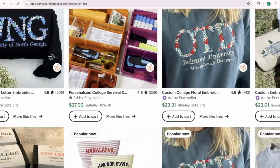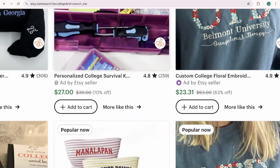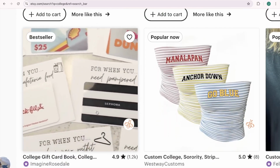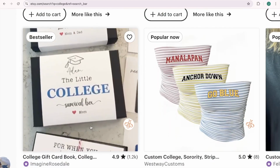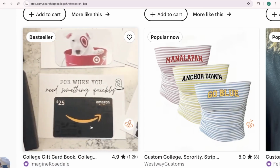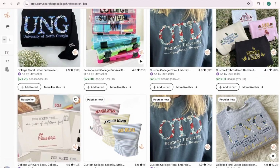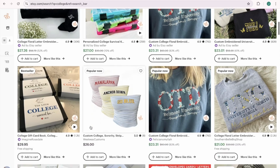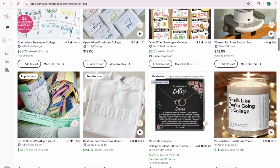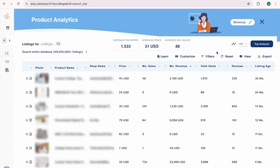These survival kits. So this is a personalized survival kit, and then this one as well, this survival box, they're calling it, and it's filled with gift cards. That's an awesome idea. I wish I had that when I went to school. So there are some handmade products that you could dominate in this niche as well if you're a handmade seller.